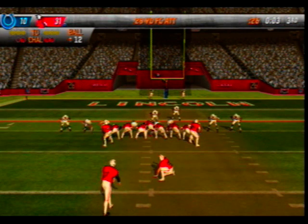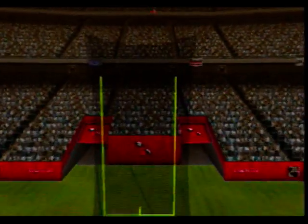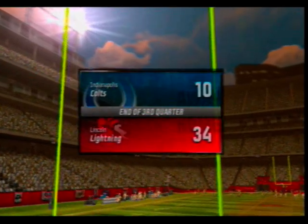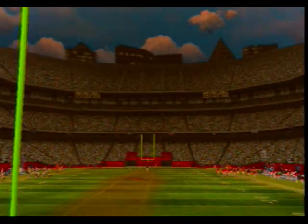So this should be an easy three. And give credit to the kicker there. It's nice to have a guy that can make your drive worth three, even if you don't get it into the end zone every time. And we'll start the fourth quarter.